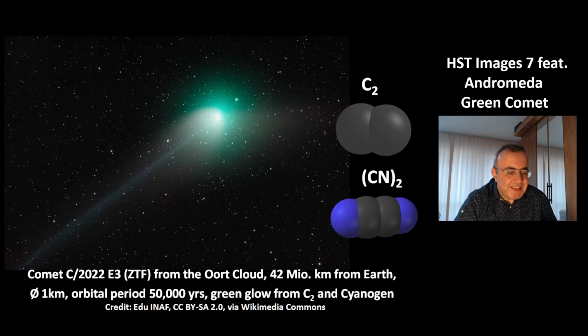And this is the Green Comet C/2022 E3 ZTF. Its origin is the Oort Cloud. It came as close as 42 million kilometers to Earth. This comet has a diameter of 1 kilometer. Its orbital period is 50,000 years. And the green glow comes from dicarbon and cyanogen. So this comet contains basic organic compounds, like for example the basic amino acid glycine. And the chemical reaction with the cosmic radiation produces these two compounds, dicarbon and cyanogen, and this gives this comet its green color.